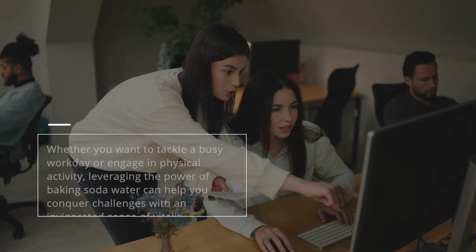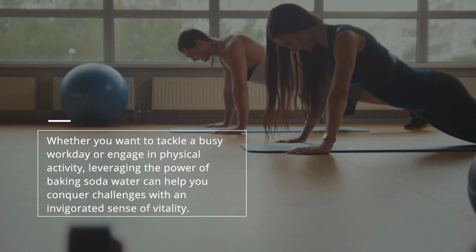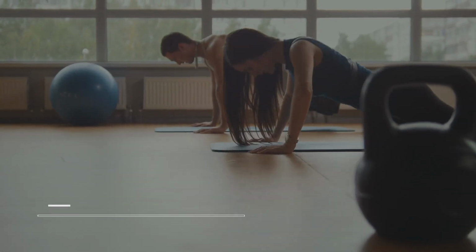Whether you want to tackle a busy workday or engage in physical activity, leveraging the power of baking soda water can help you conquer challenges with an invigorated sense of vitality.